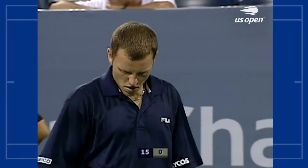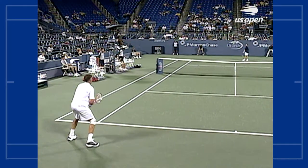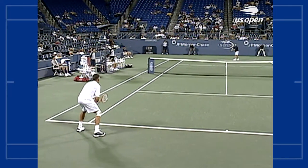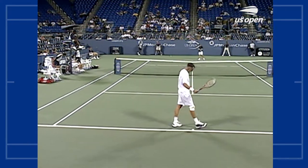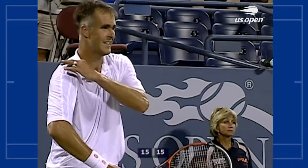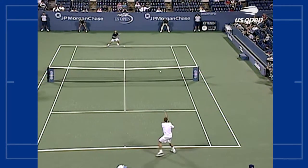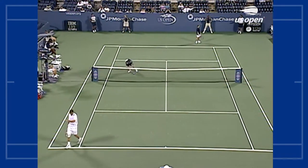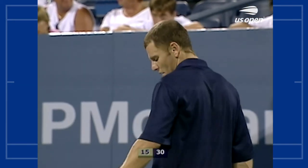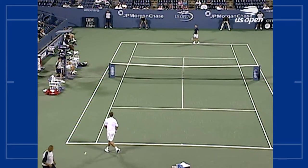Russell takes the first point to start the third set. And then gives it right back with a double fault, his fifth of the match. It was in this game of the second set that Todd Martin made his march, taking the break. Certainly got a little bit of a sniff here. Must have been just wide, that call.